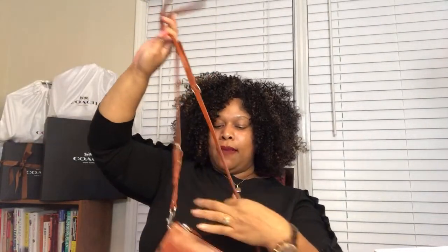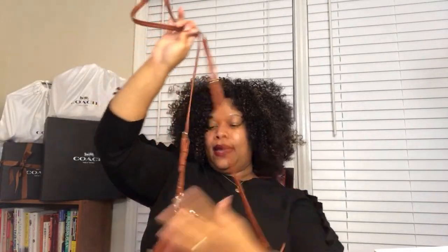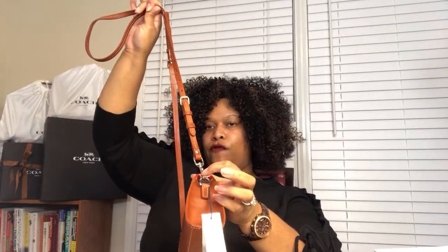All right, let's see. Where are we going next? Okay, let's talk about Janine. Because Janine comes in a small, she comes in a crossbody, she comes in a little tote. And this is mine. It has a center third section, so I could actually take the center strap out and make it a short little shoulder bag. The straps are removable.